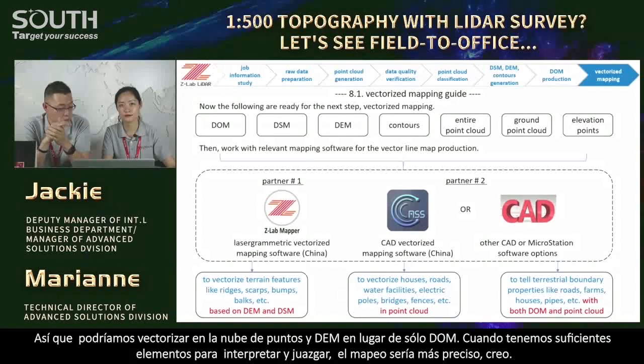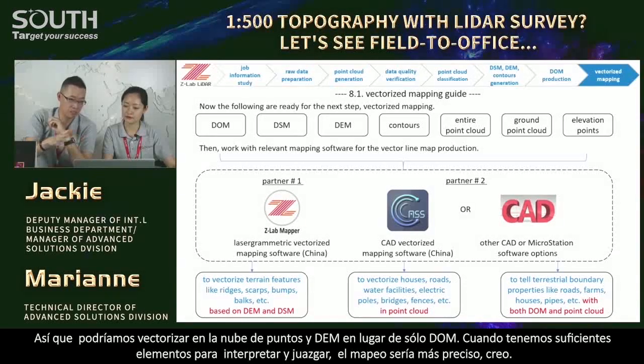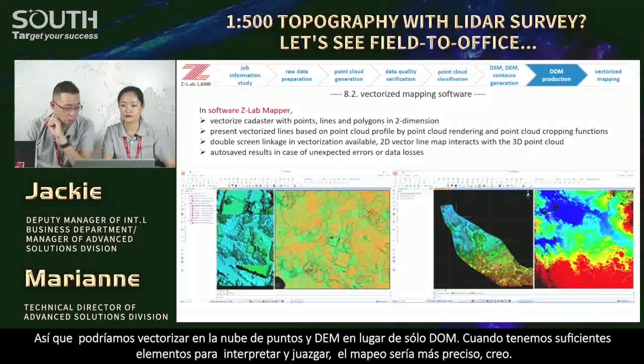Yeah. And sometimes we will refer to the DOM, the image, or a photo, to see what the ground objects are. You know, there might be some fallen trees. The trees fell down and then they lie on the ground, right? Yeah. Fallen trees, though lying on the ground, do not belong to the ground, right? They are actually, we say, trash or garbage, right? So in vectorized mapping, we cannot vectorize them as vegetation, right? So in one word, we need all such kits to do our job.